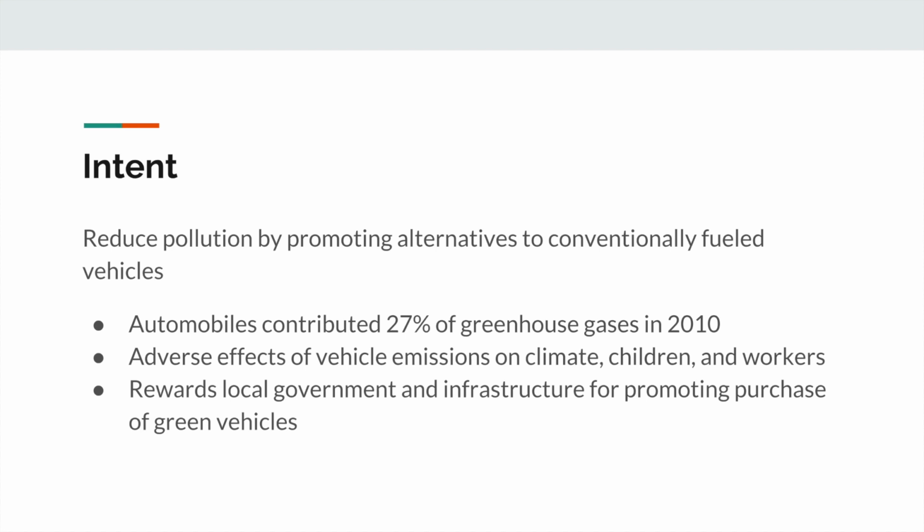Intent. With every LEED credit, there is a purpose behind its development. The intent of this credit is to reduce pollution by promoting alternatives to conventionally fueled vehicles. Automobiles contributed 27% of greenhouse gases in 2010. If the LEED design works as thought, they should be able to aid in reducing that number by at least 2%, as more and more buildings are constructed using these standards.